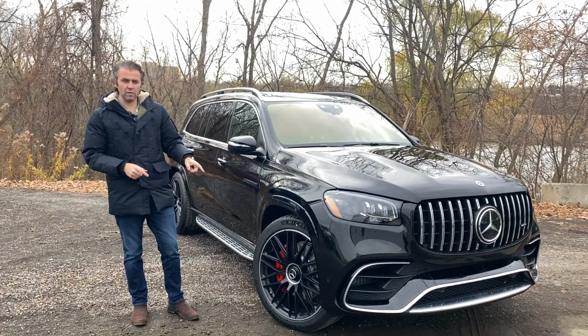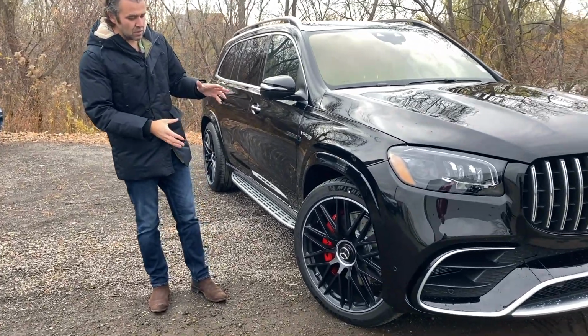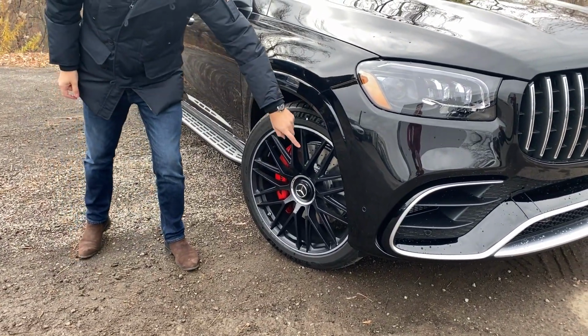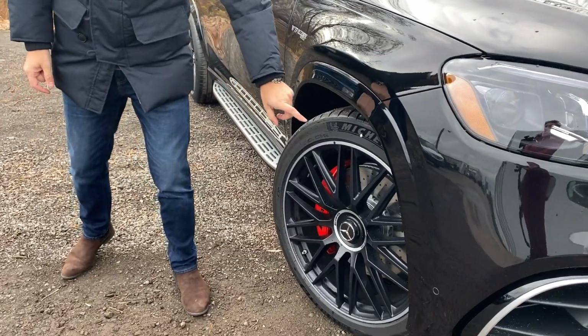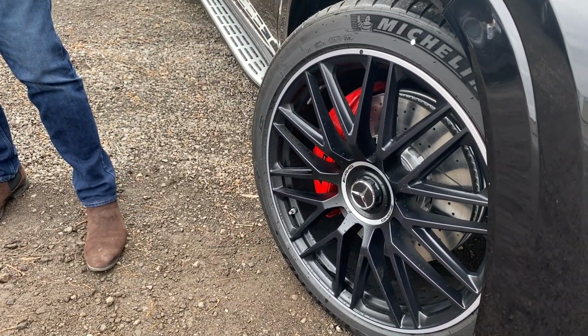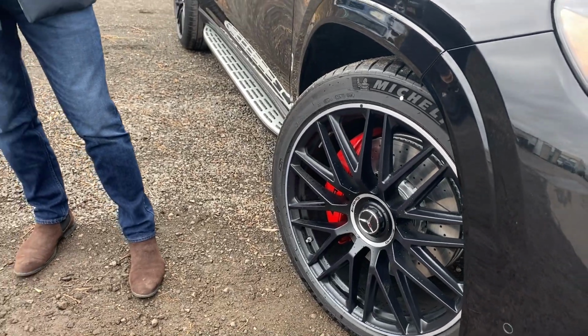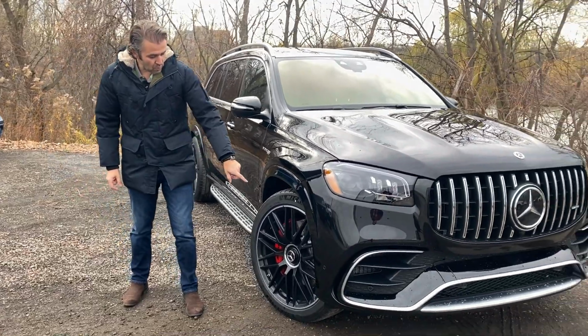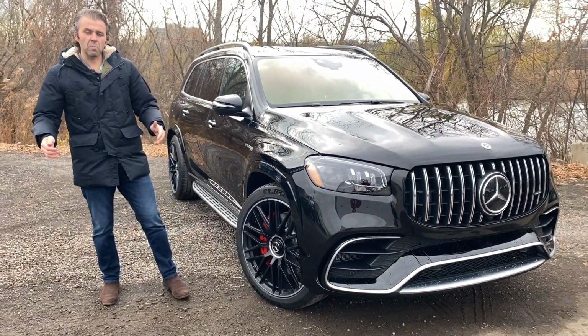Look at the massive wheels in the front. This thing is huge. The vehicle is big, but look at the size of the actual wheel. And on top of that, the brake calipers. We have beautiful AMG brake calipers in front because you're technically allowed to take this on a track, and I'm going to get into detail about that in a minute. And of course, we have the rotors, which are drilled for better performance.